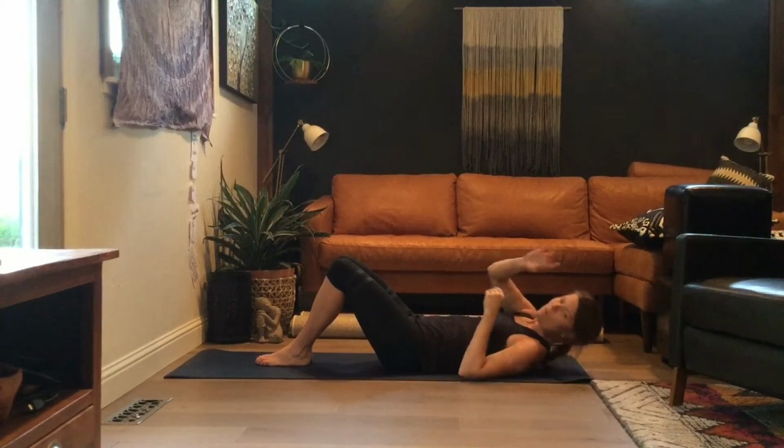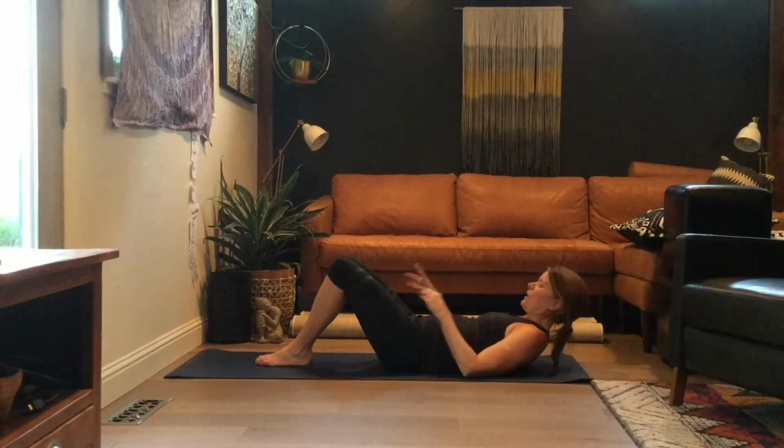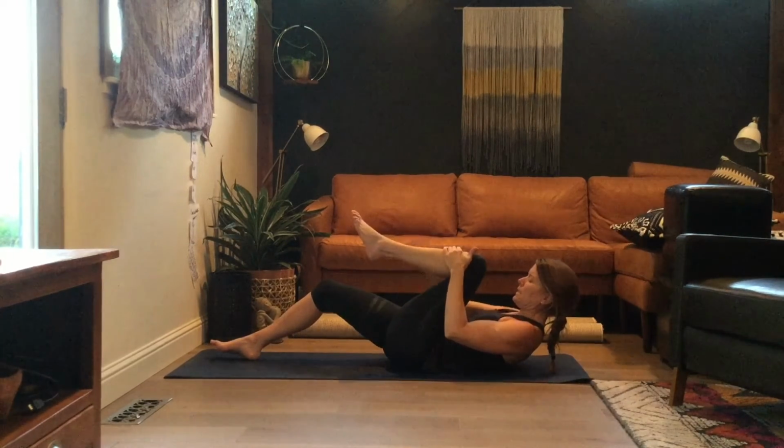So remember that Fab Five workout that we did in the assessment? That first exercise was single leg stretch, right? We're gonna actually modify that. So it's gonna look like this. I'm gonna bring one leg in. I'm gonna keep the other leg on the floor, slight bend of the knee.